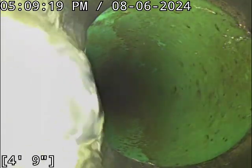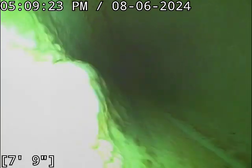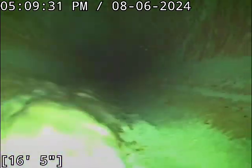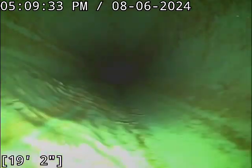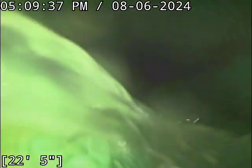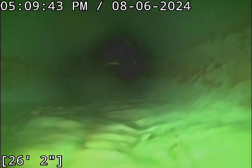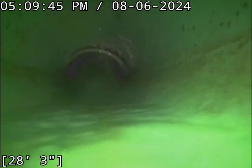Transitioning here to 4-inch 3034 PVC. We're mostly re-recording this to show one thing in particular. I'll run the camera all the way out here and drain the line out so you get a complete video, but the line goes from PVC back to ABS, and then immediately after that to concrete, which is an unusual thing to begin with.